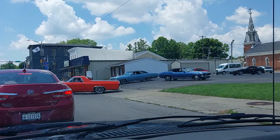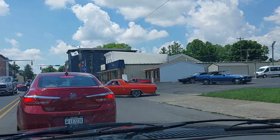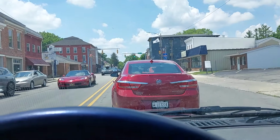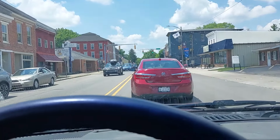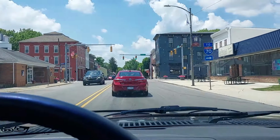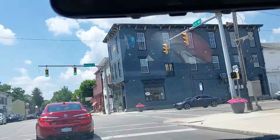Looks like a bunch of guys had some lunch, pulling out together. Good to see. Or maybe they went to church. I don't know. No idea what was going on there.